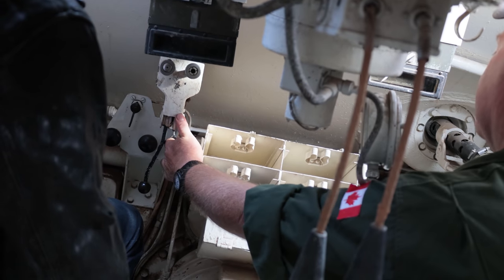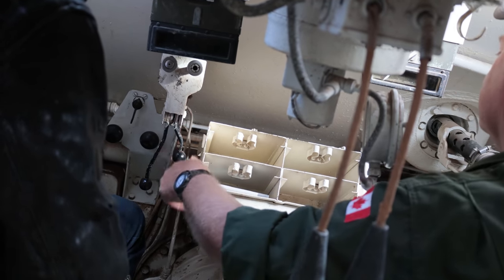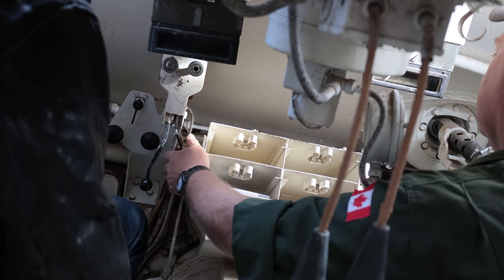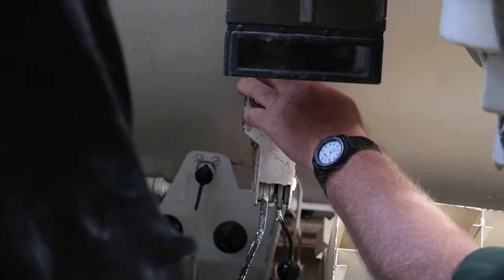During wartime, you do heavy 30-mile, 40-mile road movements, and with the vibration, you could actually lock that in. Oh, so it's like cruise control. Yeah, and it's all based off of your fuel pedal as well. These are your clutch lockouts.